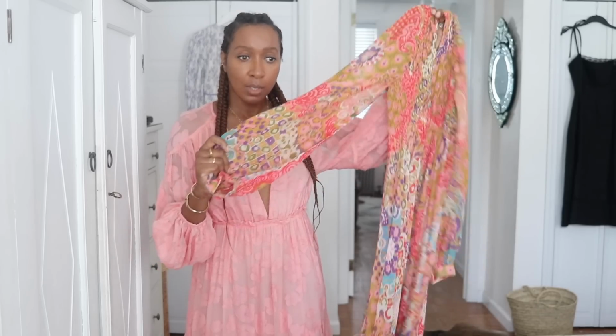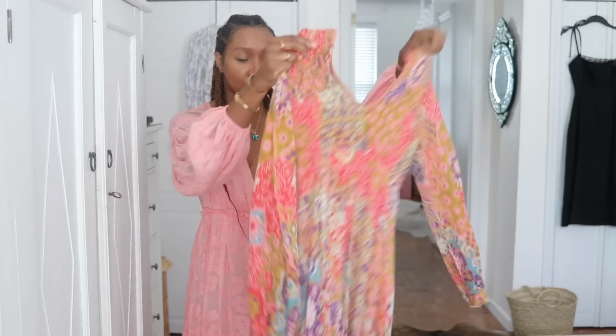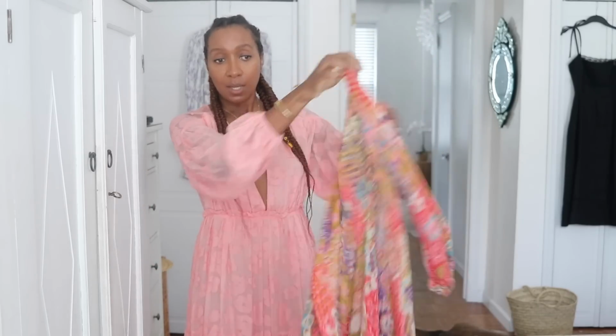Now that's talking about the complete polar ends in terms of pricing. But I've had this dress for donkey's years. I've had this for about 6 years, maybe longer. And it is a beautiful dress. This is the front of it, this is the back of it. It's got some ruching here, so it's actually tight across my bust, empire line.